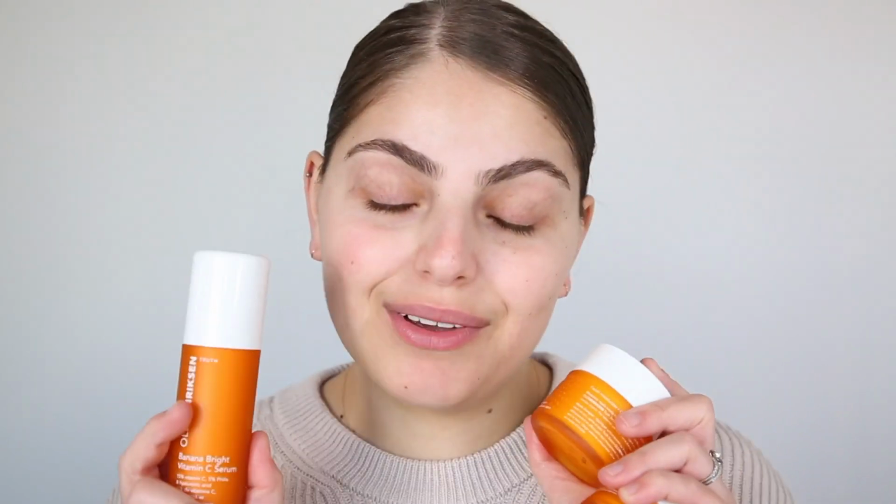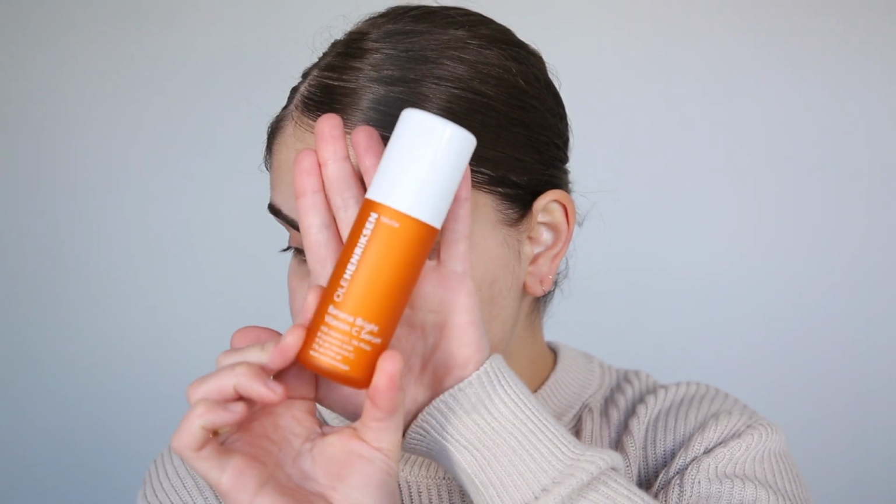Start with my skin. So I actually want to talk to you guys about what I've been using lately and why I've been using them. So as always, I've just been using the same brands. Ole Henriksen, you guys know I live and breathe for Ole Henriksen. Ole Henriksen has come out with a new product. It's called the Banana Bright Vitamin C Serum. And it's actually paired perfectly with my holy grails. I have been using these every day for months.